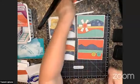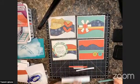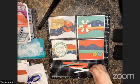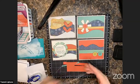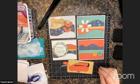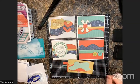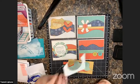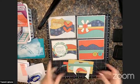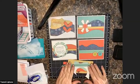Okay, so here we go. Those are the 4 we got done. And then we've got a little bit of scraps here. We still have this, this piece that almost looks like something. And, oh, wait, I found one more. A little bit of this dotted and this. So it's not that there's a lot left, but there is a little bit.